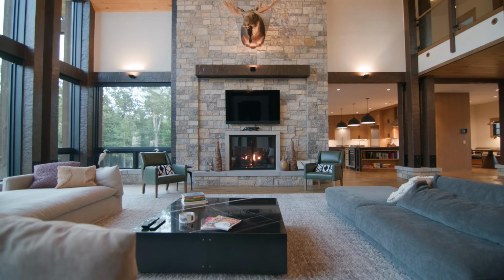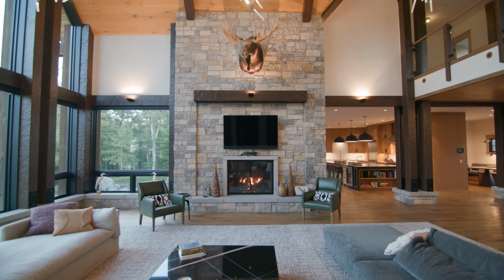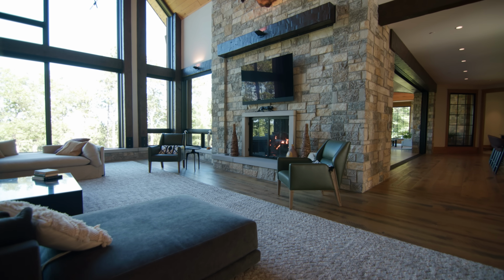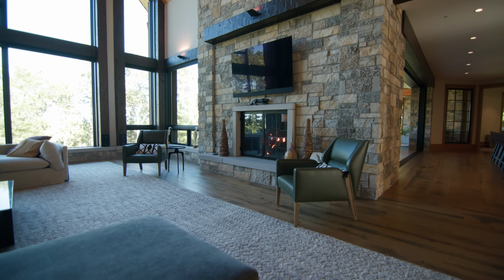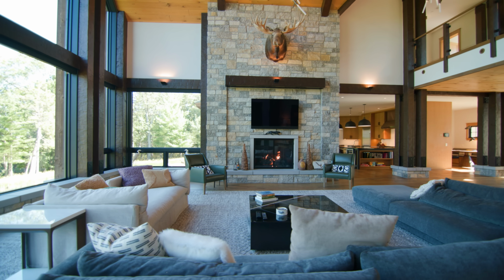Anchoring the room is a massive fireplace, its chase stretching more than 13 feet wide and 18 feet tall. Varying depths add richness and dimension, while the scale feels perfectly matched to the volume of the room.